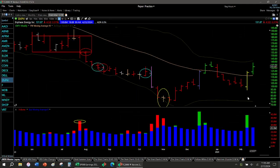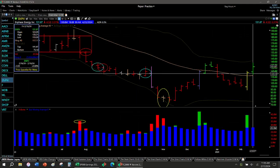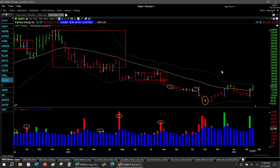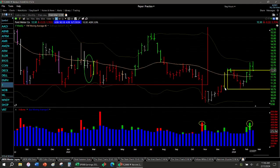Solar ENPH, yellow bar buy signal, confirmed to the upside. This looks bullish. Look at these green volume bars. That might be worth checking out. I'm very serious about that.